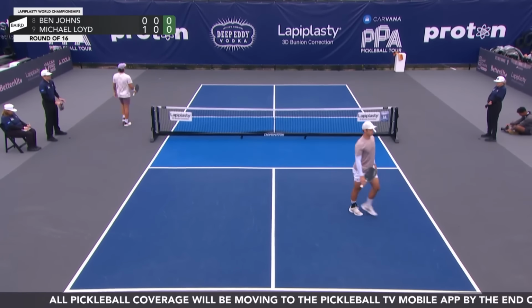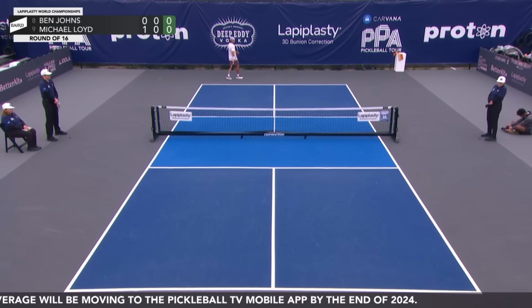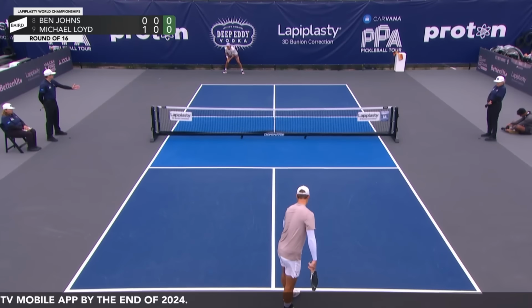Just missed that one. Had the chance for the Ernie. It looked good though. You don't see that too often in singles. I mean, if it's there, you go for it, for sure. It's hard to cover that much court.